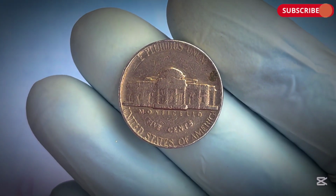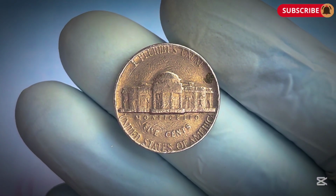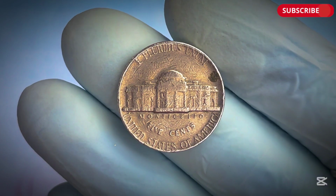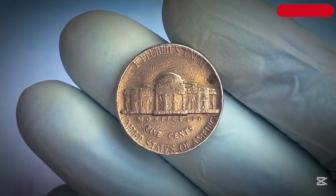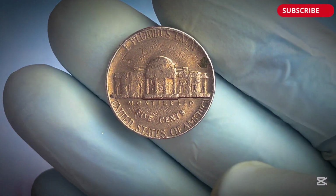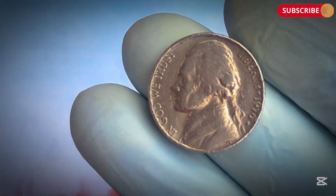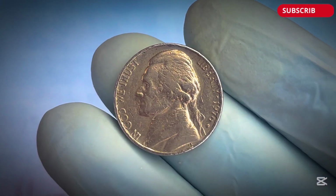Now, let's talk about what truly excites collectors, the value. A certified 1976 proof-like Jefferson nickel in MS 65 condition has sold for upwards of $5,000 at auction. Even specimens in lower mint state grades can command prices between $1,000 and $3,000.